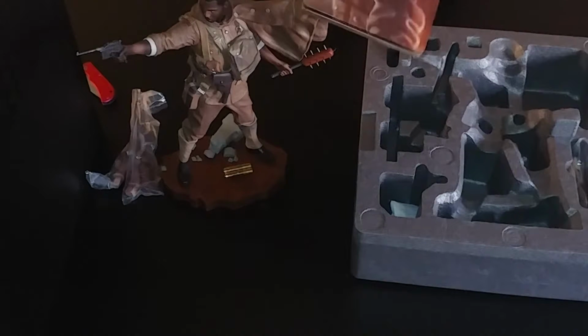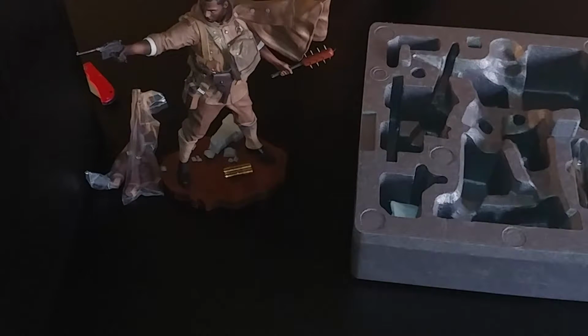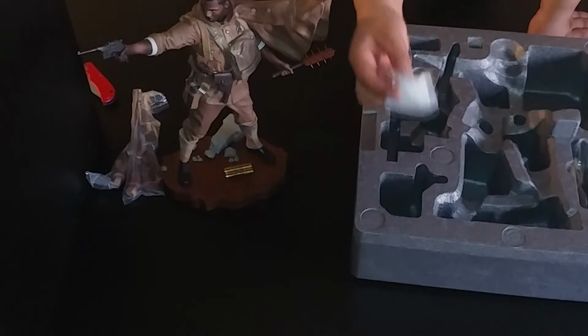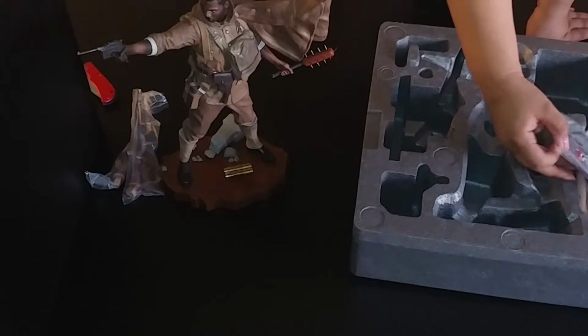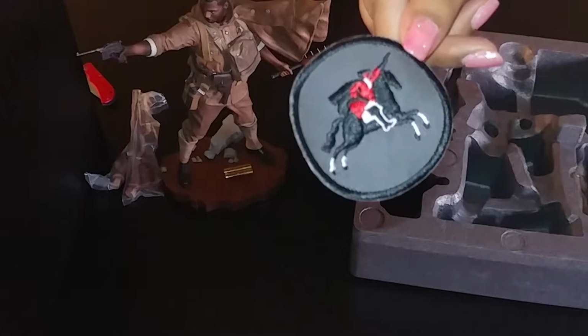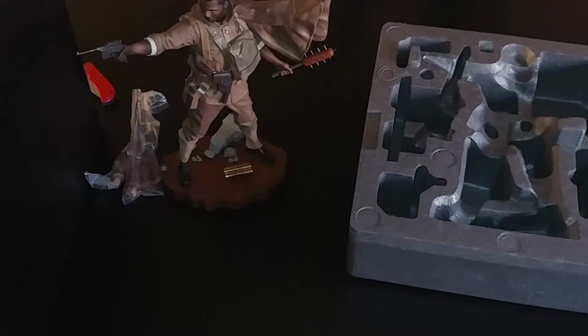So I love steelbooks. It comes with a steelbook, also has him, I think it's him, gold pretty. Since it's not designated for a certain console or PC, it doesn't say anything. It's just an empty steelbook. Got some gel stuff that nobody needs. Got a cool patch. Looks like a black horse and a red jacket. Don't really know. I don't play Battlefield, like I said. So, who knows what that really means. I guess I'll find out once I actually buy the game and play it.